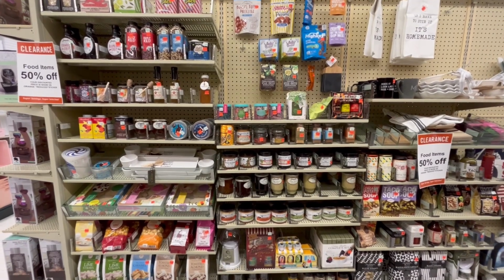And I didn't realize that Hobby Lobby sold some food and grocery items. I was actually headed to the front of the store when I found a section that said like 50% off grocery. And again, I was super excited, so I went through and checked all of the products, but they were either expired or about to expire in July.